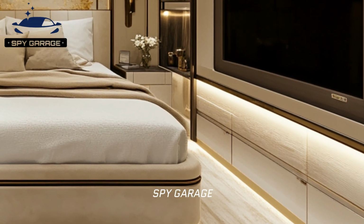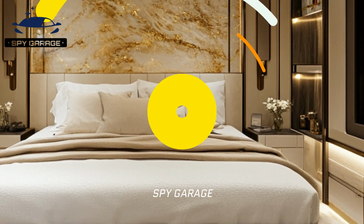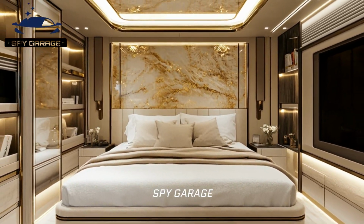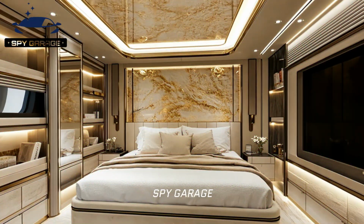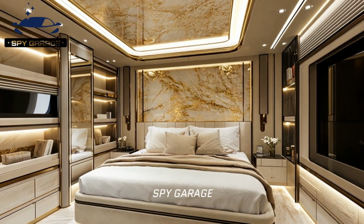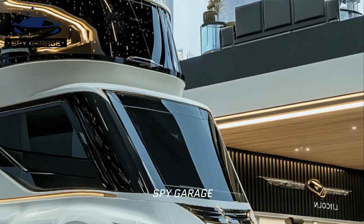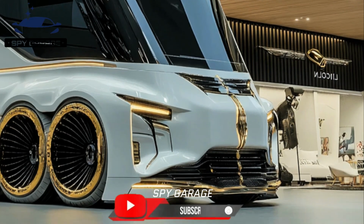A 2026 Lincoln Motorhome would need to be well integrated with technology. Navigation, entertainment, and vehicle systems could all be fully controlled by an advanced infotainment system that is seamlessly integrated into the dashboard and may even extend to adjacent living areas. High-speed internet connection and wireless charging capabilities are examples of connectivity elements that would guarantee residents stay in constant communication.